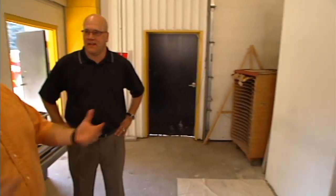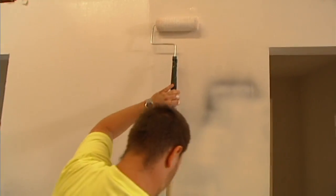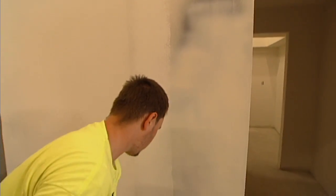Okay, well, let's take this opportunity to walk through this and get to some of the skilled areas here and then get into the classroom a little later. Sounds good.